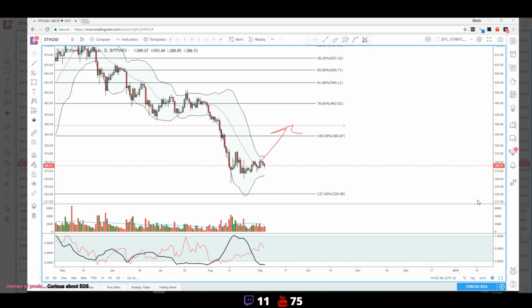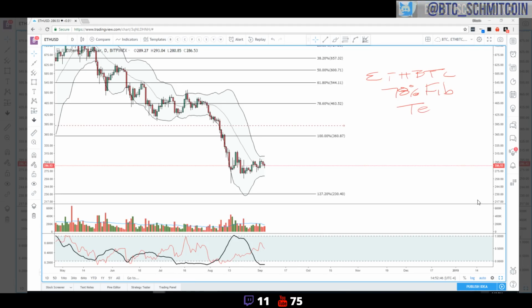And if Bitcoin does break up, then that means Ether USD is most likely going to break up and push right out of this, which lines up well with the Ether Bitcoin 78% fib test, which is happening right now. So that might be the catalyst that pushes this out. So it's very possible that this pennant right here is a bear trap.